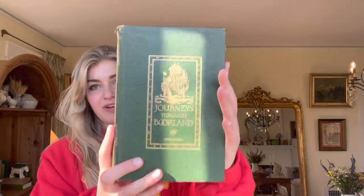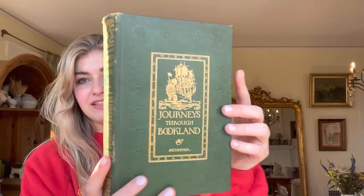So first I'll show you a couple of the books that I found. Eric actually found these too. This is Huckleberry Finn. And then the other one is this really pretty book, Journeys Throughout Bookland. I just love that.